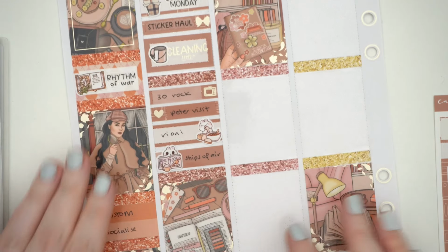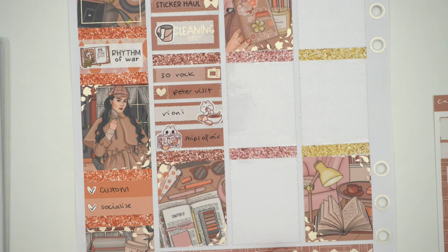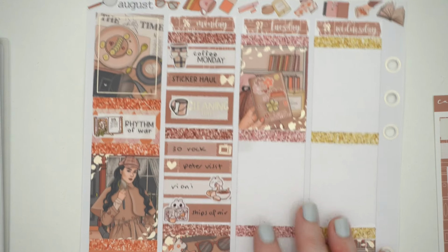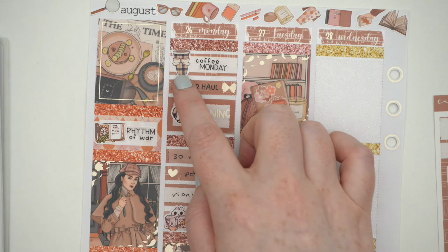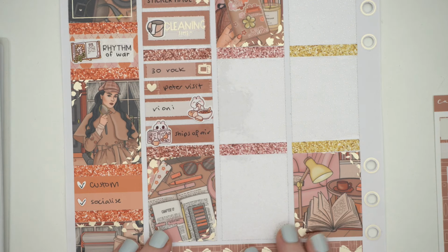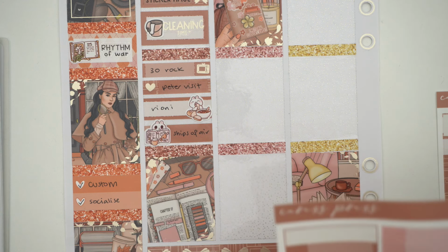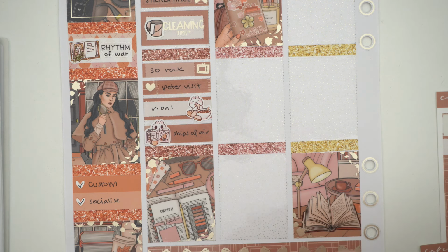And because this is the first spread of autumn, I decided to pull out a bunch of my autumn stickers. As you can see here, like this coffee from Hello Petite Paper and these Papershire little autumn stickers. I've decided to pull them all out for the start of the season because it's always nice.